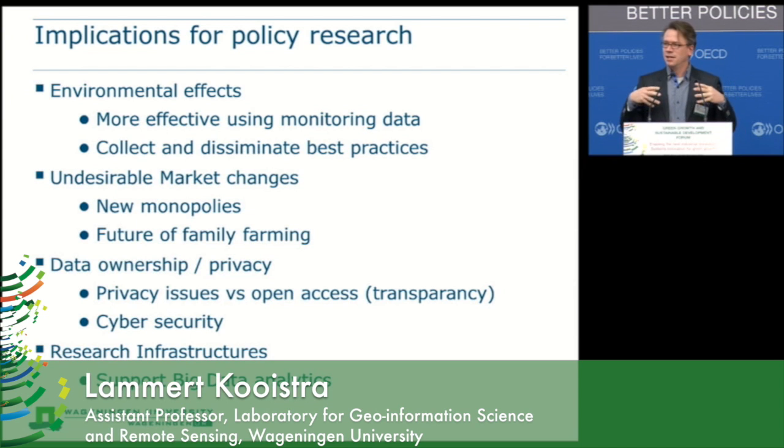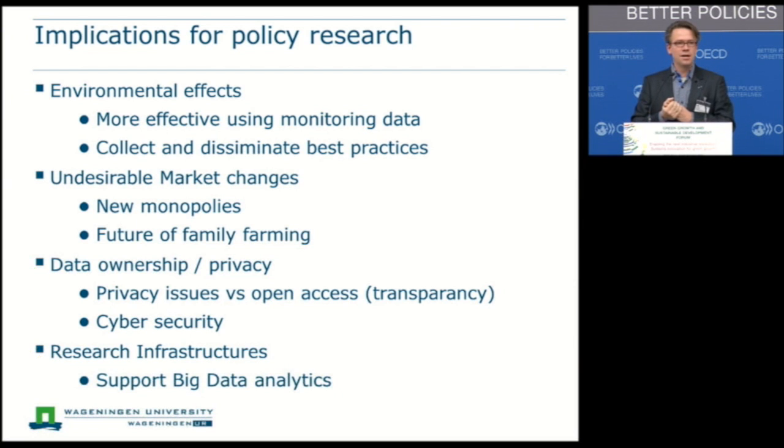That means that next to agricultural productivity increases, these data are also giving opportunities to monitor the environmental effects more effectively. What is very important over there is to disseminate best practices between the different players in this field.